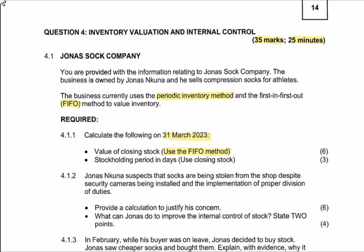So stock holding period in days. That is basically average stock divided by cost of sales multiplied by 365. So you're calculating it in days. So that's average stock over cost of sales times 365 over 1, that's 365 days. So here they said use closing stock. If you're not given the opening stock, you are permitted to use the closing stock as your numerator. So here they specified use closing stock, but in case you have opening stock and closing stock, you have to use the average of the 2.